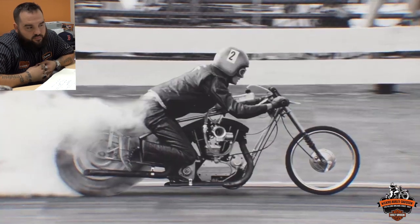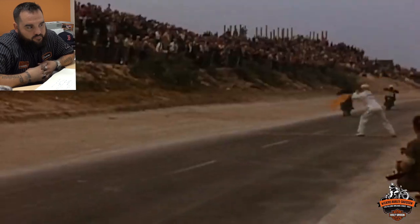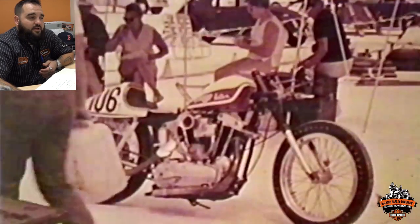One of the most important things about the Sportster engine was how versatile it was. You could literally take this engine, you could put it in a road bike, you could put it in a Daytona racer bike, you could put it in scrambles or flat track racing, you could put it in a hill climb, you could put it in a land speed record bike, and it would outperform all the competition in all of those different forms.